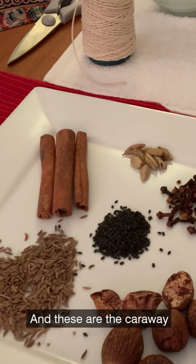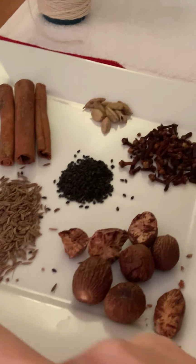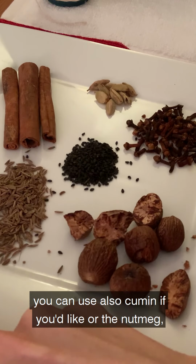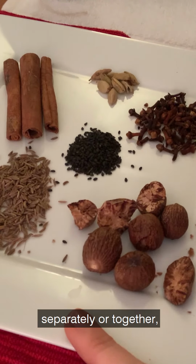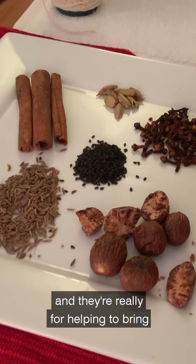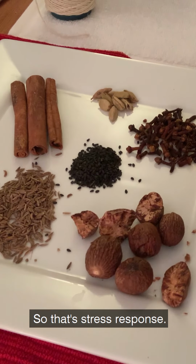And these are the caraway and the nutmeg. And so the caraway, you can use also cumin if you'd like, or the nutmeg separately or together. And they're really for helping to bring calm to the winds at the heart, so that's stress response.